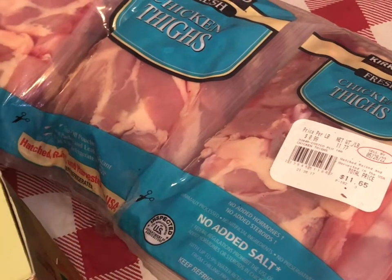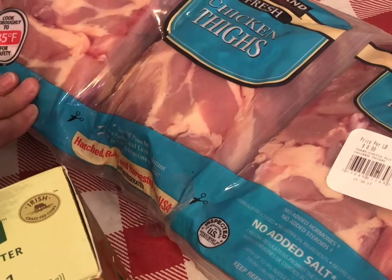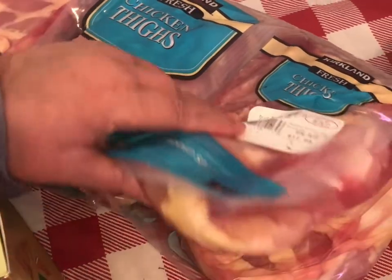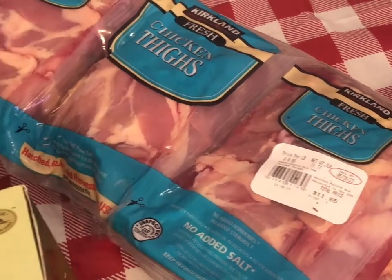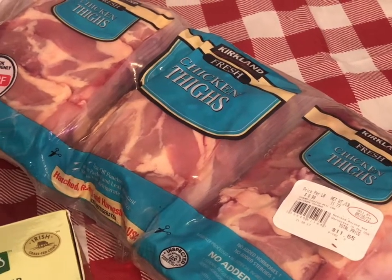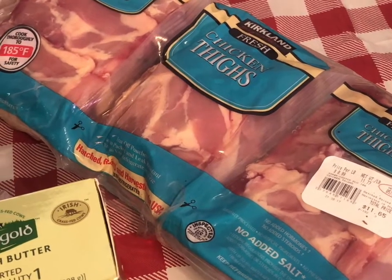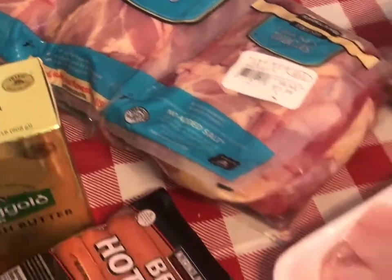They had a few left. It's 99 cents a pound, and it's bone-in and skin-on. I believe it has the skin. Yeah, I think so. With chicken thighs, and it was 99 cents a pound. So I bought a couple of those. Chicken's not a favorite of mine, but if you want meat, you're going to have to eat it whether you like it or not, I guess.